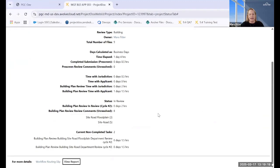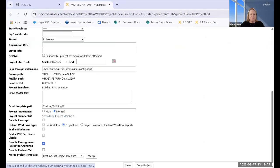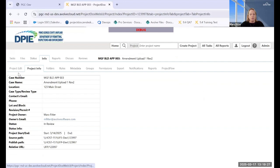Okay, so that is our status tab. Our info tab, the majority of you, come back here, will only see the tab that you see on the screen right now. You won't see these sub tabs. I have those because I'm an administrator.